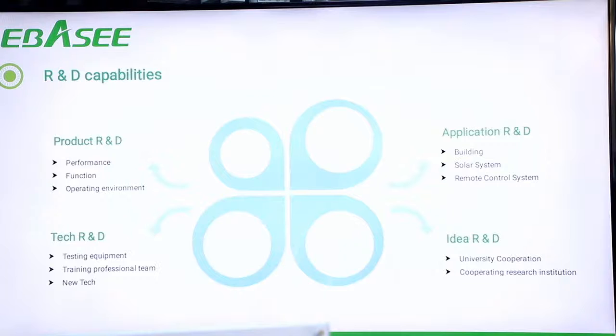Yes, okay, thank you, Elena. Now, let's continue to the next part, soft power or embassy. For the first point, R&D capacities, including product, technology, application, and idea.